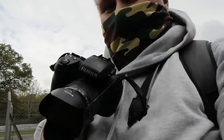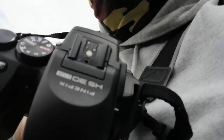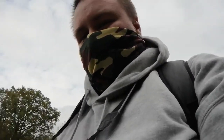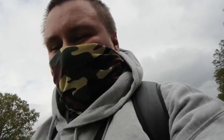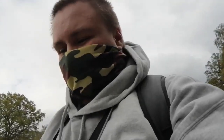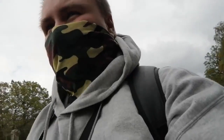So that's my camera. And there you are. If you want to know what camera I use for the motorsports. But what we're going to do is get in our spot, get some good photos, and show them to you lot. I think we'll be recording a bit more on Sunday, but we'll see what happens. So I'll see you when we're in a spot.